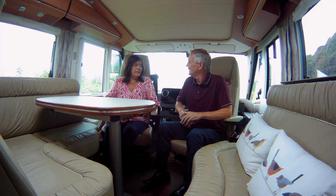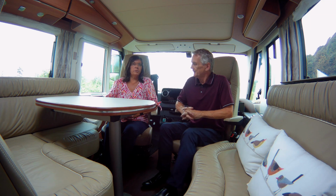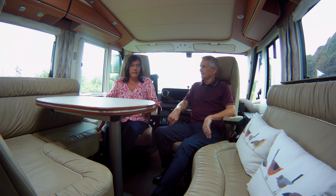So the campsite that we stayed in at Monument Valley was Golding's campsite, and that's on the Navajo Nation land. The location is absolutely stunning, with the Monument Valley right behind you, so couldn't fault it on location.